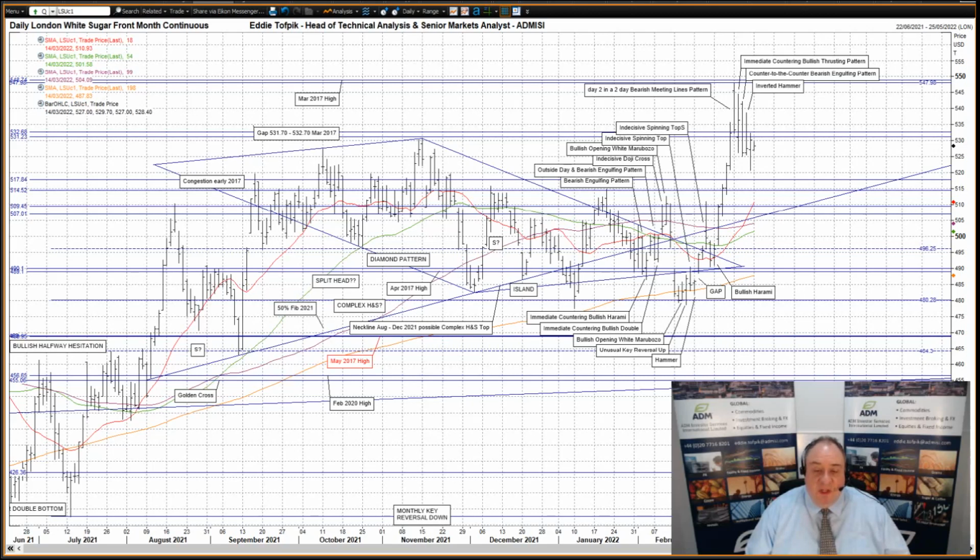However, you may notice that there is an old gap from March 2017 between 531.70 to 532.70 that was filled in last week. And it's perhaps this, plus the highs, well, probably more importantly, the highs from November at 530.60 and 527.40, plus also October at 527.30 and 522.5, that have halted the decline and placed some indecision on this market. It'd be interesting to see if we now have a top from up here, or a bullish half hesitation type pattern, or something else instead.